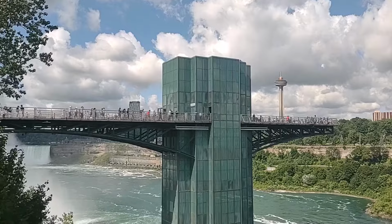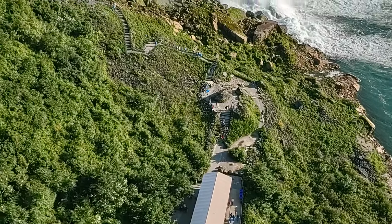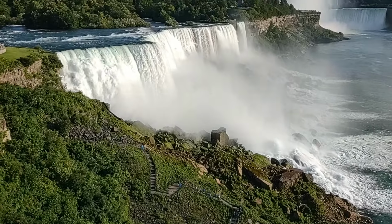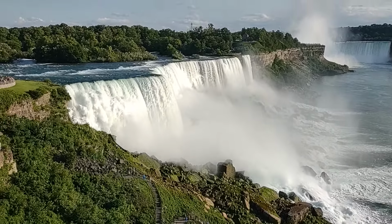After checking out the crow's nest, we took the elevator up to the observation deck, which is included with the Maid of the Mist ticket and extends out over the Niagara Gorge, providing spectacular views of all three falls.